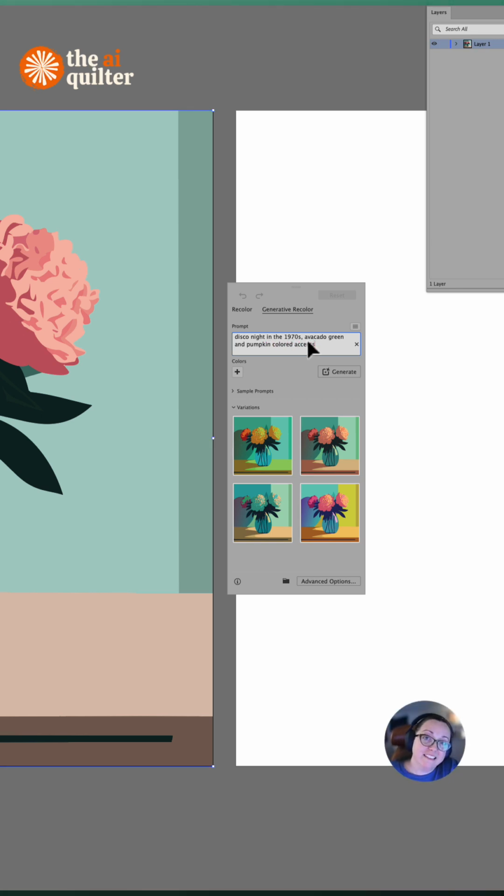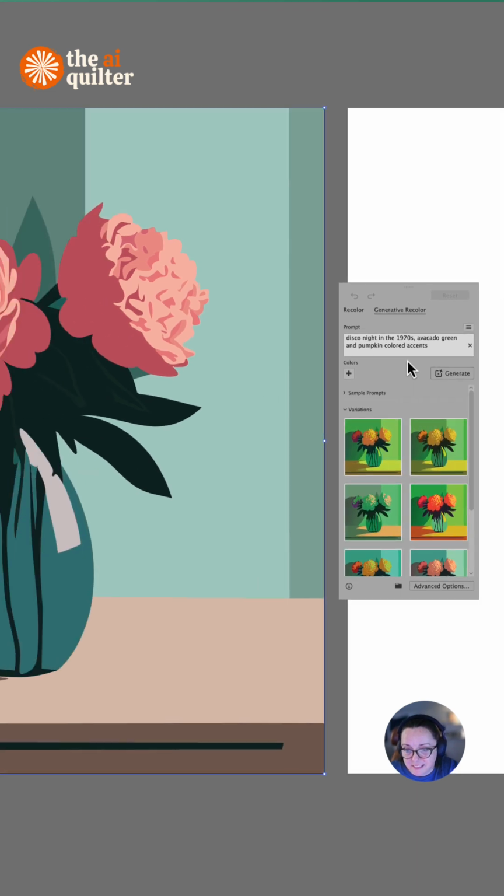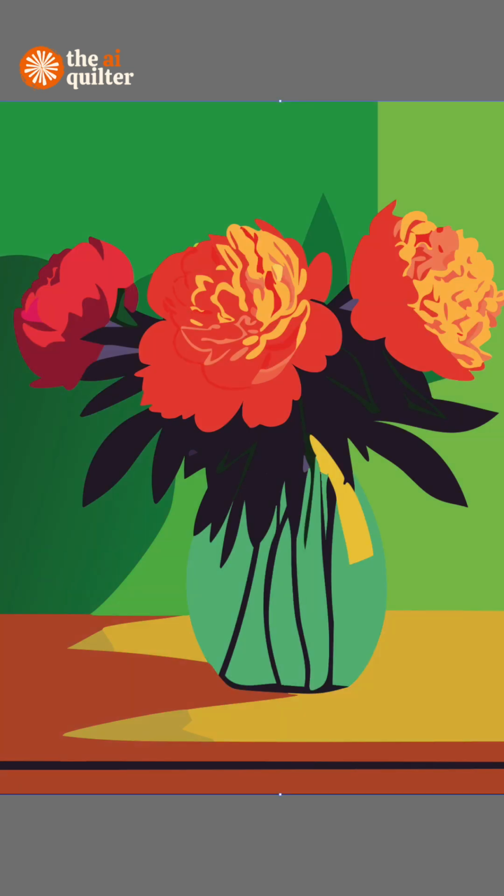So let's see what it will do with this one. All right, so I've definitely got a bit more avocado green in here. I've also got my pumpkin accents. This one missed the boat a little bit on the pumpkin. This one is certainly a bit more, and it's quite vibrant given that I asked for disco night.